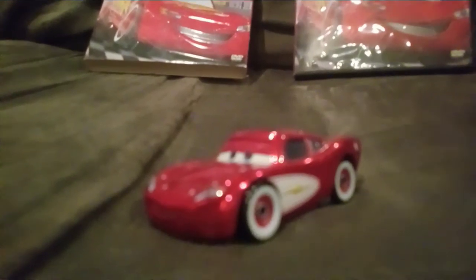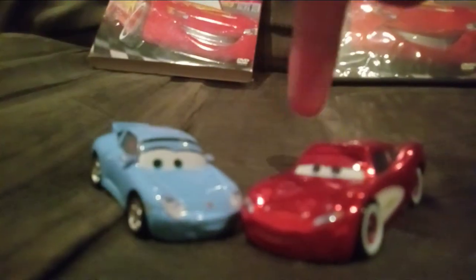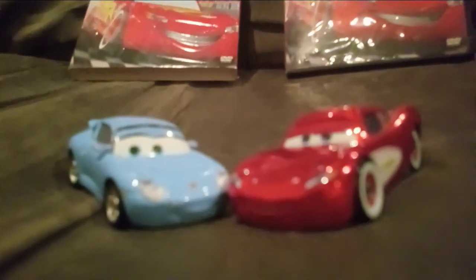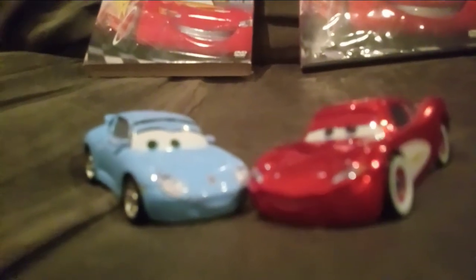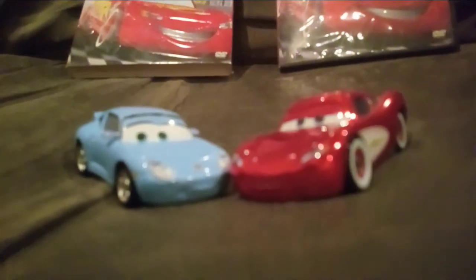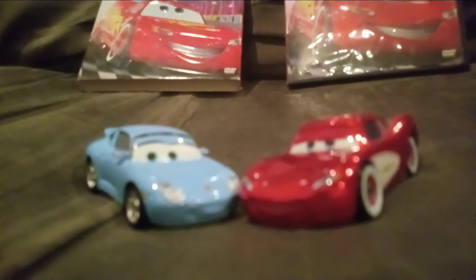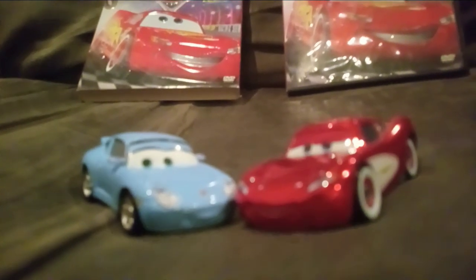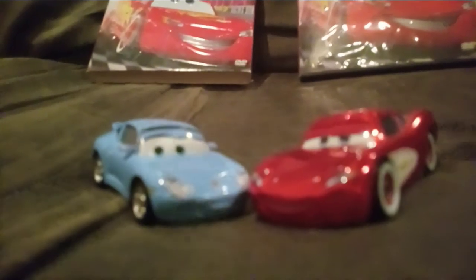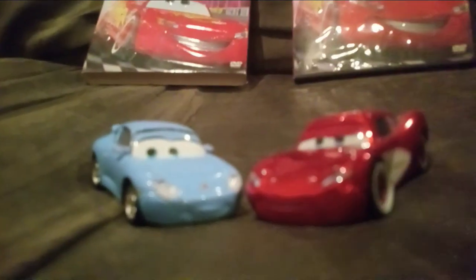But anyways, here's Cruisin' McQueen with Sally, and they both were released in the movie Moments 2-pack, and that happened in 2007, 2008, 2009, 2010, many of those years, and they were recently in the 2-pack in 2021. And I gotta say, that is a pretty cool 2-pack.